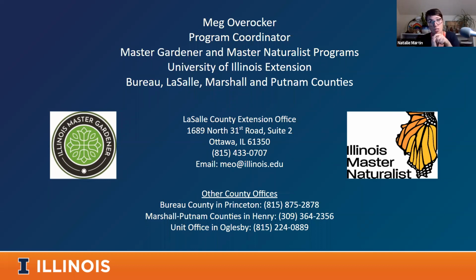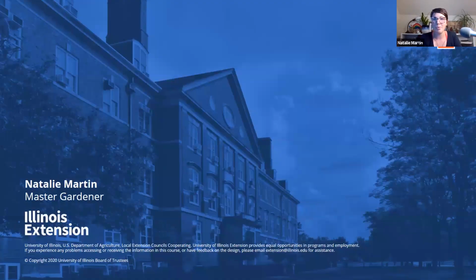There's also a Master Naturalist program. I think of the Master Gardener program as things that you're growing on purpose, and Master Naturalist is things that grow on their own, so things that are native to Illinois, plants and animals. Both those programs are amazing and provide a lot of services to the community. So if you are interested at all, definitely go ahead and contact Barb over there.